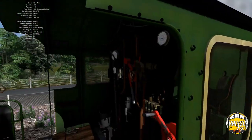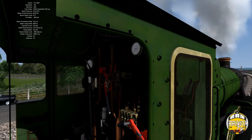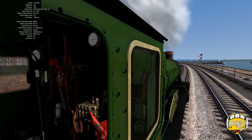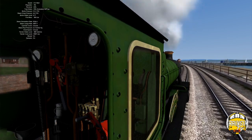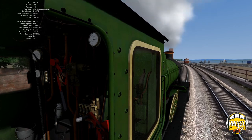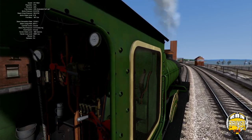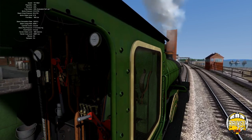Better remember to stop at Starcross, eh? Not even sure if Tom's managed to forget to stop at the station. So the regulator's still actually open, you can tell that because there's still steam coming from the chimney. But also it's not letting me shut it. So to fix this I have to open the regulator fully to actually shut it. Into second valve and then slam it shut. And you can hear that click as it goes back in.